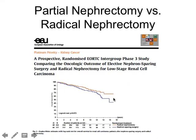And then came this publication a number of years ago, a randomized prospective EORTC intergroup phase 3 study looking at radical and partial nephrectomy. A lot of you in the audience have gone through this, and may have contributed patients to this. It kind of shocked everybody, because the patients undergoing radical nephrectomy did just as well or better in terms of survival. It's the only randomized study that had been published about this at the time.